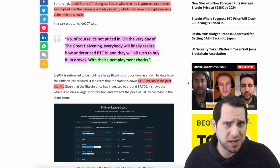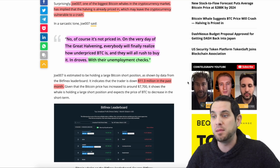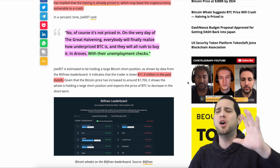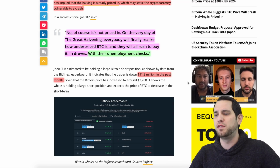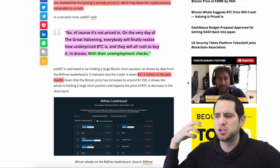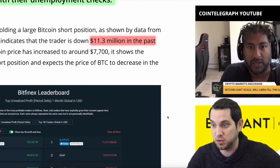Also, not everyone is confident that any of this is going to be good for Bitcoin. For example, you have one of the biggest whale traders over at Bitfinex, Joe 007, being a little bit sarcastic, saying, no, of course it's not priced in, referring to the halving. On the very day of the great halving, everybody will finally realize how underpriced Bitcoin is, and they will all rush in to buy in droves with their unemployment checks.